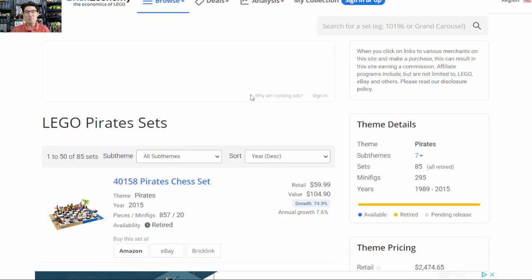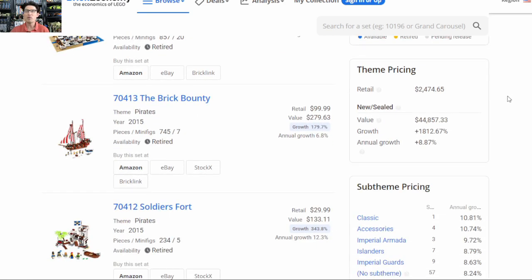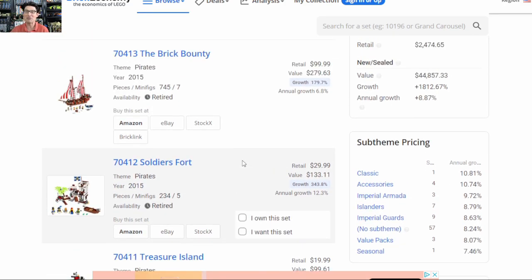And then let's look at Brick Economy at the classic Pirates theme. 85 sets total, 7 sub-themes. It ran from 1989 to 2015. If you would have bought all 85 sets at retail, it would have cost you $2,500, and now they're valued at $45,000. That is a 1,812% growth. Obviously, sets today are not going to perform anywhere near that, but this is a good metric to show that Pirates themes have been popular and are still very popular.